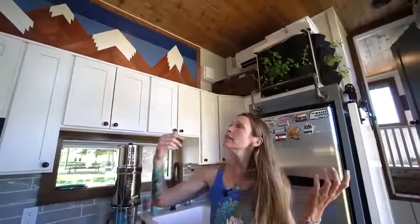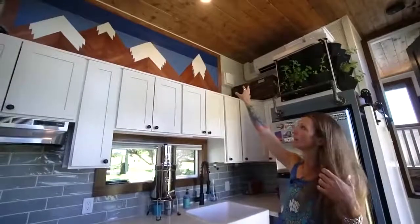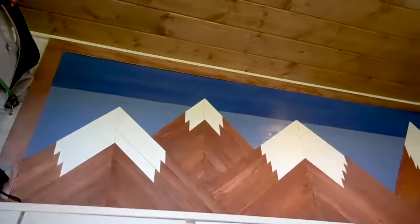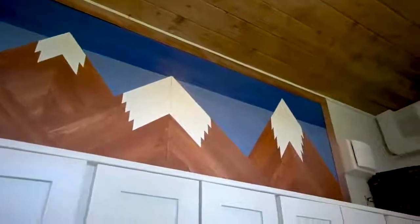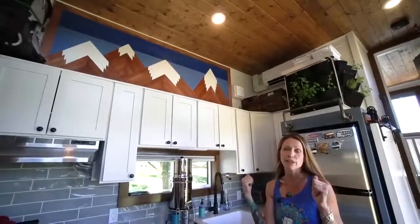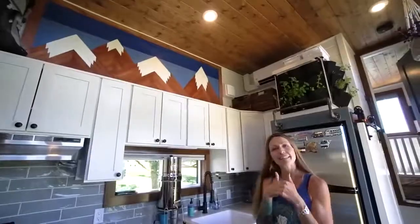And then one morning I woke up and decided that this wall was just too white. And I headed to Home Depot and ended up with this beautiful art piece, which I now sell on Etsy. My Etsy is Tiny House Mama. And I make smaller versions, like 2 and 3 mountain ones. I even have a Grateful Dead shout out with the sky was yellow and the sun was blue. So if you love the Dead, that's for you.